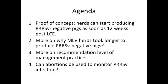So what else have we learned? We're going to briefly talk about these 4 things here. We had a proof of concept that herds can start producing negative pigs as soon as 12 weeks post load-close expose. We're going to talk a little bit more on why MLV herds took longer to produce PRRS negative pigs. Some speculations here, some data to share with you. More on recommendation level of management practices. And the last question: can abortions, or number of abortions per week, be used to monitor PRRS infection? We're going to look at that.